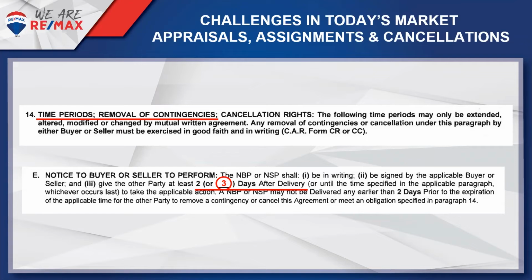You have a much better than 50-50 chance. You probably have a 75-80% chance. If you're going to get a notice to perform, it'll be on a Wednesday, maybe a Thursday or a Friday. Now, if it's on a Thursday or Friday, it doesn't matter as much. But if it's on a Wednesday, when you count days, you cannot count the day the notice is delivered, and you cannot count the last day if the last day is a weekend or holiday.